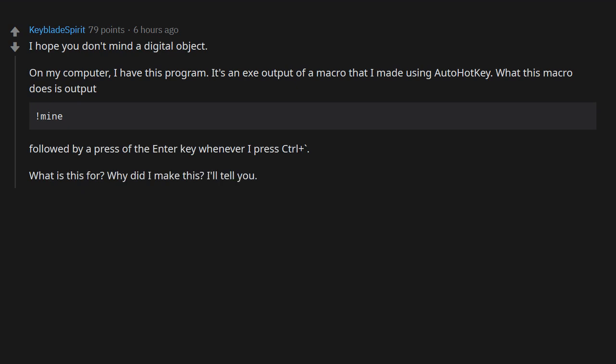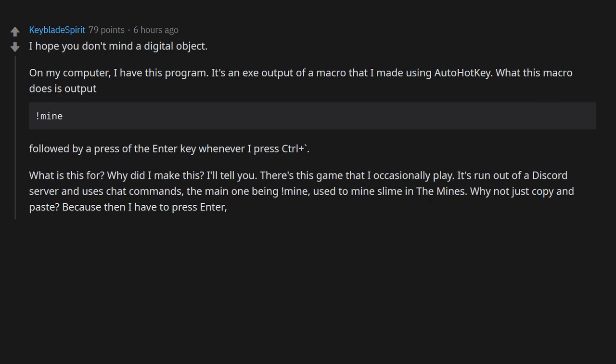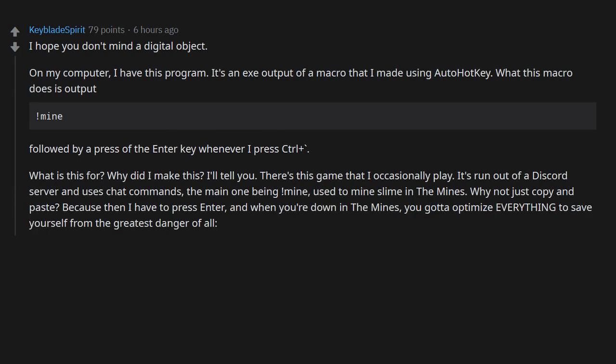I'll tell you. There's this game that I occasionally play. It's run out of a Discord server and uses chat commands. The main one being !mine, used to mine slime in the mines. Why not just copy and paste? Because then I have to press enter. And when you're down in the mines, you gotta optimize everything to save yourself from the greatest danger of all: repetitive strain injuries.